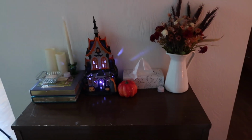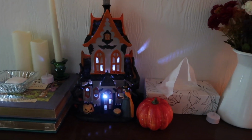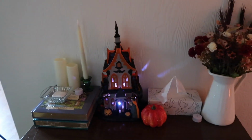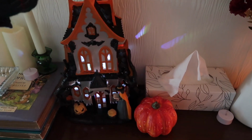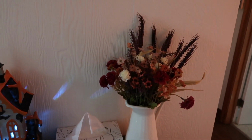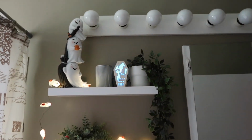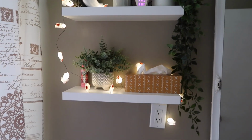They're super bright. And then we have my little entrance table. So I put this house that changes colors here. I do feel like I need a little bit more pumpkins, like fake little pumpkins or something, just something else. It feels a little incomplete, so I need something a little bit more, but I love my flowers there. Looks beautiful.